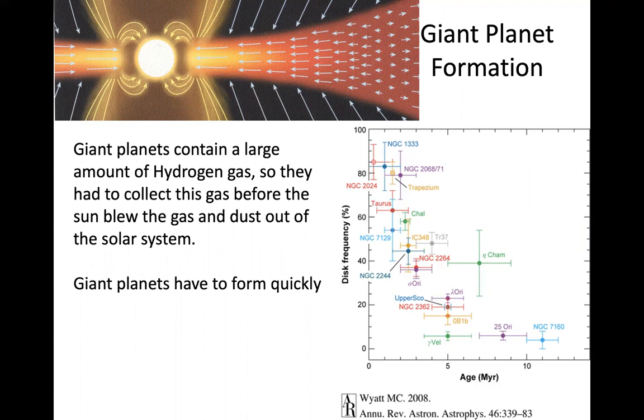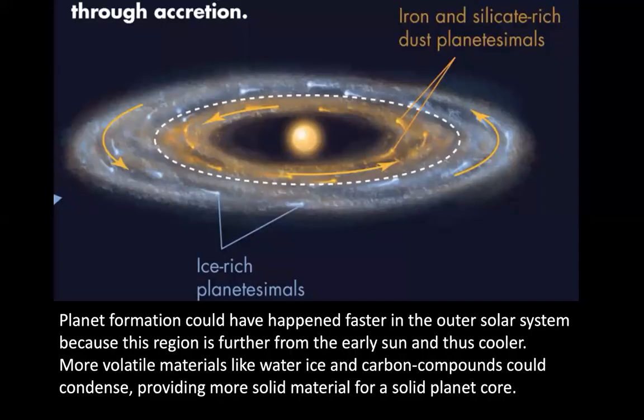So if you want to make a gas-rich planet, you need to make it in that kind of time frame. If you try to make it any later, there's just no hydrogen or helium available to make them. Once it's collapsed down into a planet, it's in the planet's gravity well. The solar radiation just heats up the planet. It doesn't disperse it. So that suggests that the giant planets formed more quickly than the terrestrial planets.